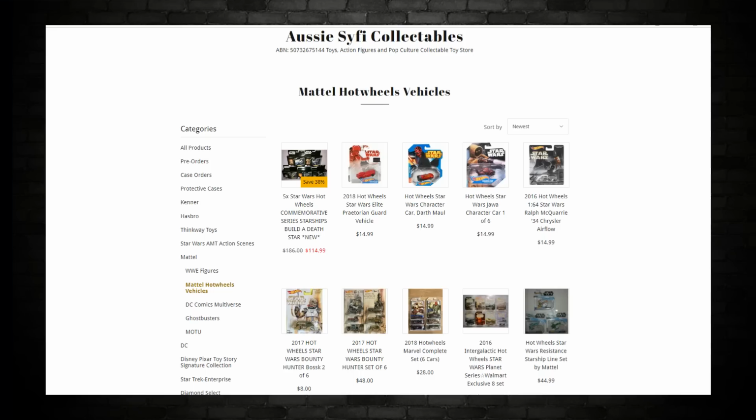If you're a Hot Wheels collector, or you just love your ships, because, you know, all of us in Star Wars, we love our troopers, our droids, our characters, the human characters. You might like the ships. So if that's your thing, Fred Meyer will sort you out with brand new Hot Wheels. I say that to my Hot Wheels Star Wars fans because they're very hard to get. With figures we can actually go to sites. Hot Wheels sometimes has nowhere. Check out Aussie Sci-Fi Collectibles. He's got some of those commemorative series as well. Awesome.